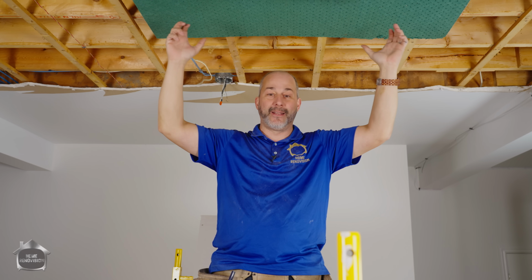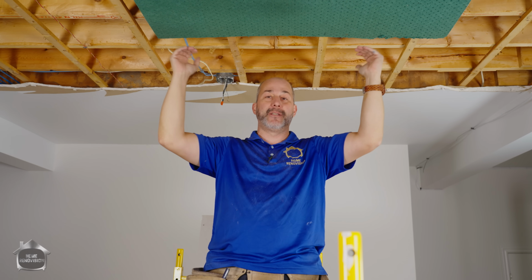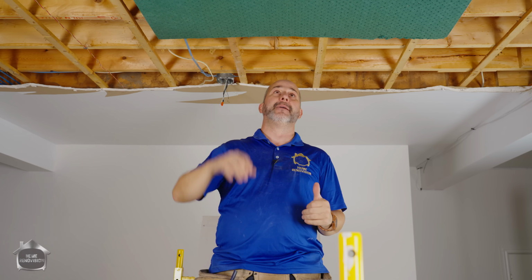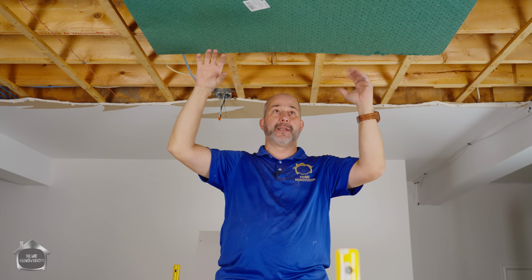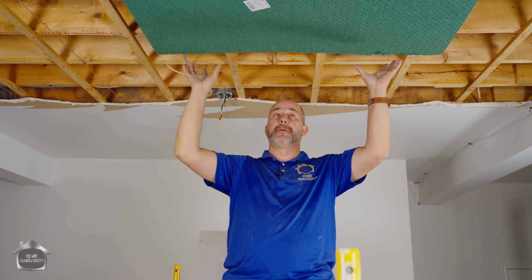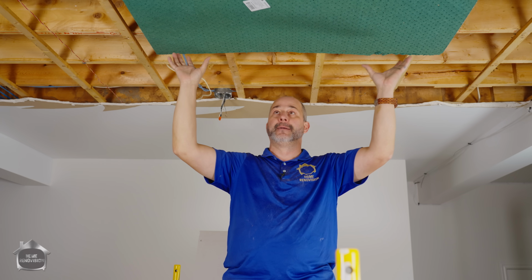You can go to $5 a square foot and put in 2 sheets of drywall. You could even go to $6 a square foot and add green glue in between the 2 sheets of drywall. All right? Now you're dealing with 2 sheets of drywall plus this 3/4 board. Depending on the height of your basement, you might have to consider maybe not going that extreme, okay?